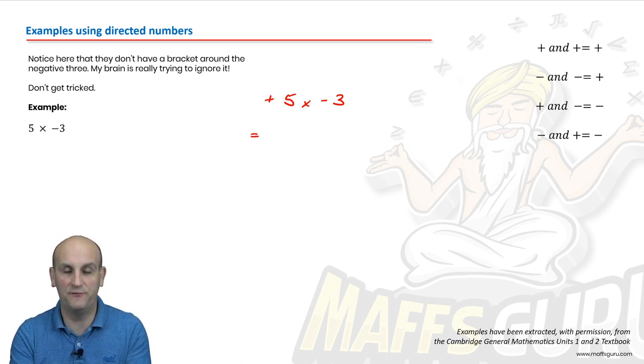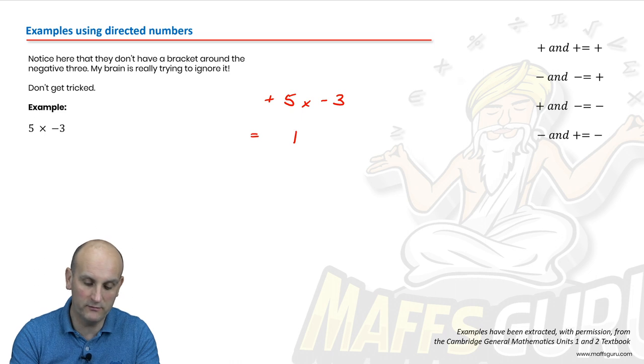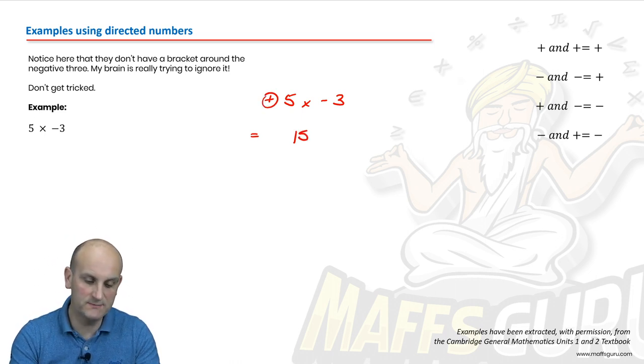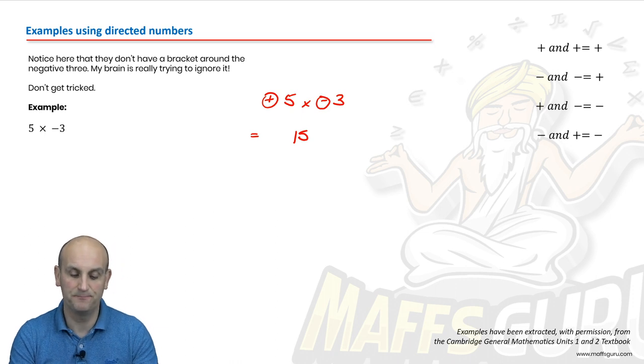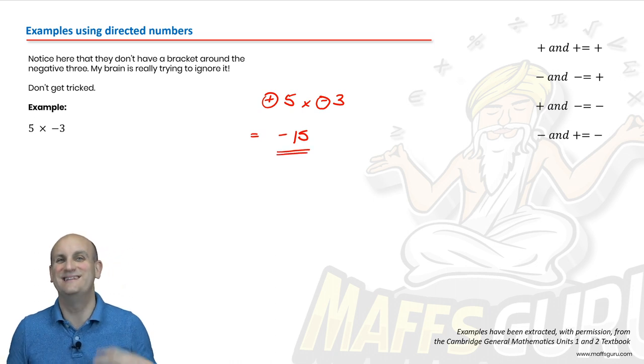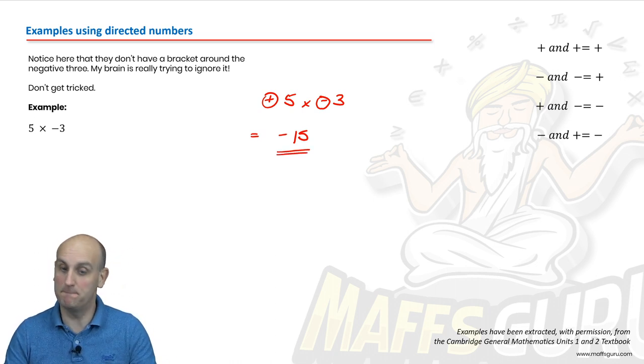So I look at that as just 5 times 3. And I write my answer down as 15. Then I go back and I look at the signs, because I know that a positive times a negative gives me absolutely a negative. So my answer there becomes negative 15.